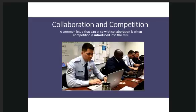Whenever we're talking about collaborative thinking in the classroom, one thing we have to consider, especially when we put a bunch of alpha type personalities in a room, is that with collaboration and discussing your ideas, you're going to have a little bit of competition come into it. You're going to have that person who wants their idea to be right, the idea that everybody supports and goes along with.